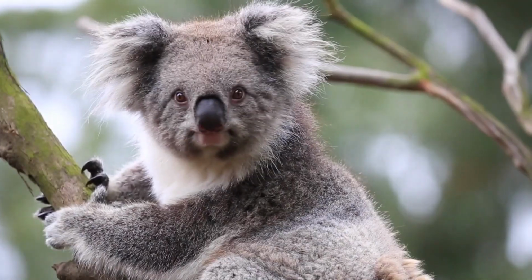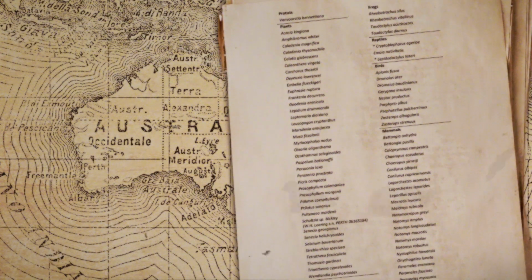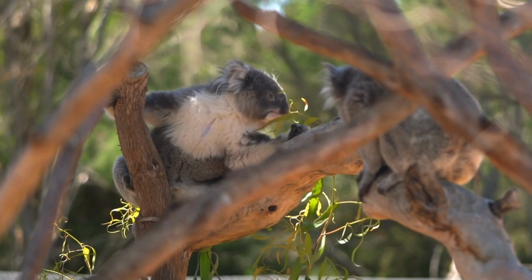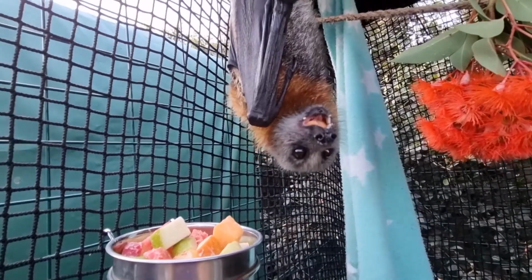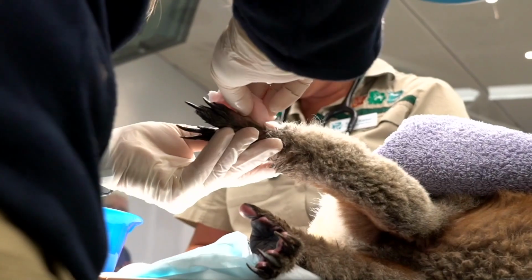threats. Since colonisation in 1788, Australia has lost about 100 native plants and animals. And at the moment, more than 1,700 species are known to be threatened in Australia. But that's where these folks step in.